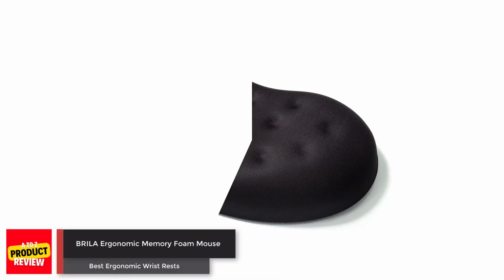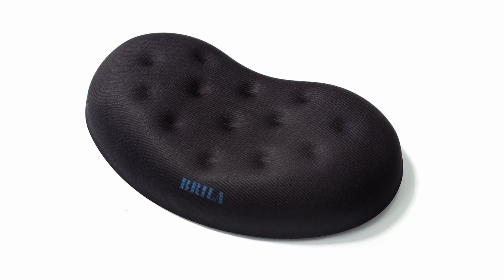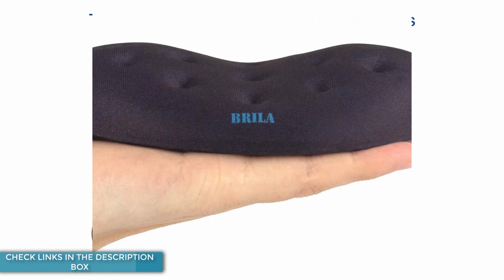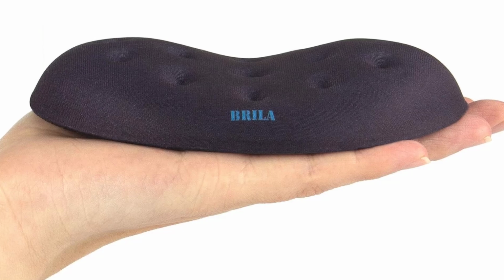Number 3. Brilla Ergonomic Memory Foam Mouse. The Brilla Ergonomic Memory Foam Mouse wrist rest is made of premium medical-grade slow bounce back memory foam gels and silky smooth lycra fabric. Its innovative ergonomic wrist shape groove and massaging holes design provides wrist and palm comfort. The rubbery material on the back base.